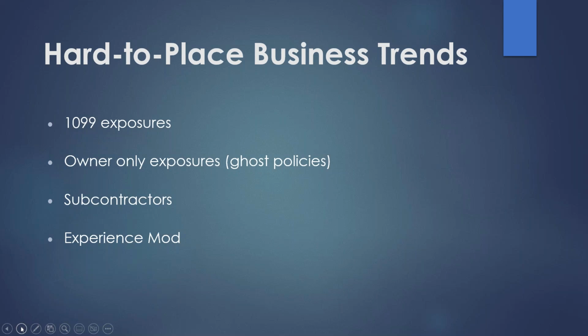And then experience mods are actually going to be the more lenient of this list. Our carriers can quote up to 120%. And then if carriers do see a decline in claims or businesses have put into place safety meetings or more supervision, they are willing to write the risk.